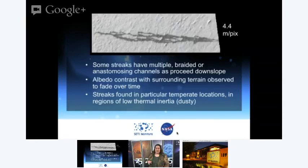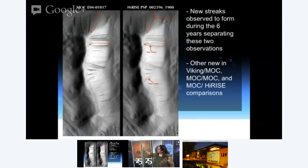We do know that they form in particular temperate locations, so kind of in equatorial regions on Mars. And they're in regions of low thermal inertia. That means the surface is very dusty. So here's some more new streaks that we've observed. So again, the circles show where there's new streaks that have formed over a six-year period between these observations.